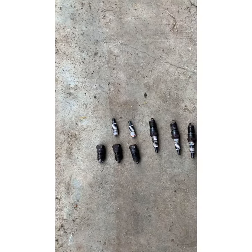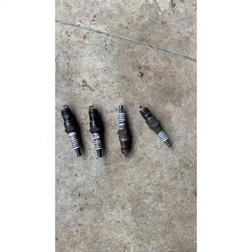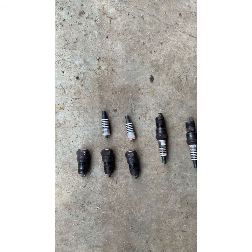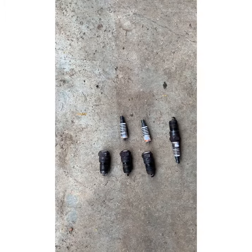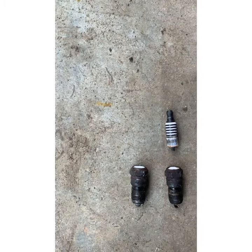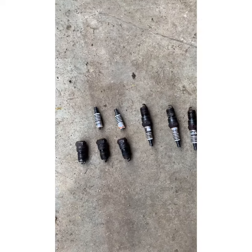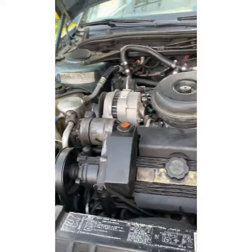All right, ladies and gentlemen, let's recap. 3 out of the 8 fucking spark plugs on that '91 Eldorado broke the fuck off. But yeah, all 8 are out. Don't even know where the fuck that electrode went, but you know, it is what it is. So, let's talk to y'all a little bit. All right, ladies and gentlemen, this motherfucker running.